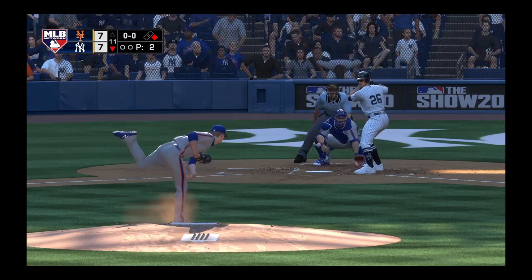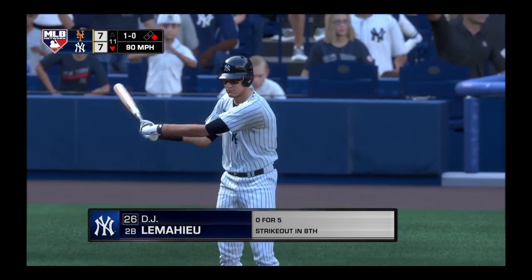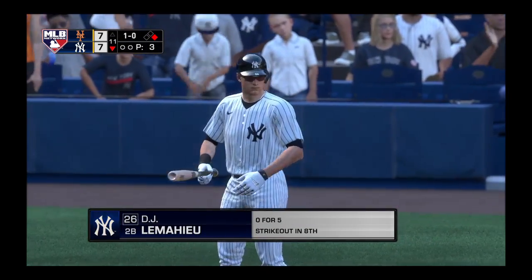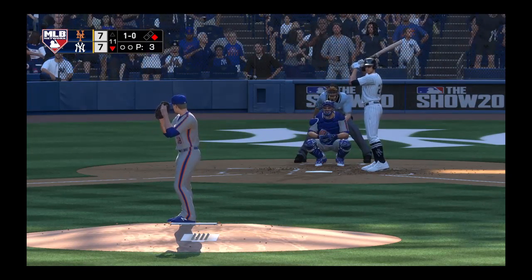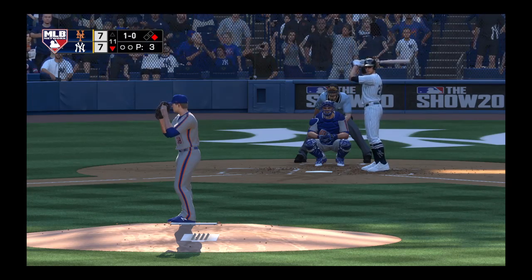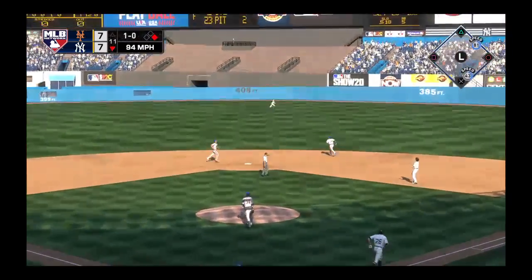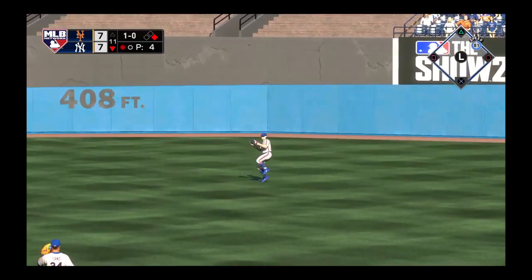At the plate now, DJ LeMahieu, as he'll watch one miss down and in for a ball, 1-0. Possible winning run aboard here, nobody out. High fly ball out to straightaway center. Waiting on it is Nimmo. 1 out.